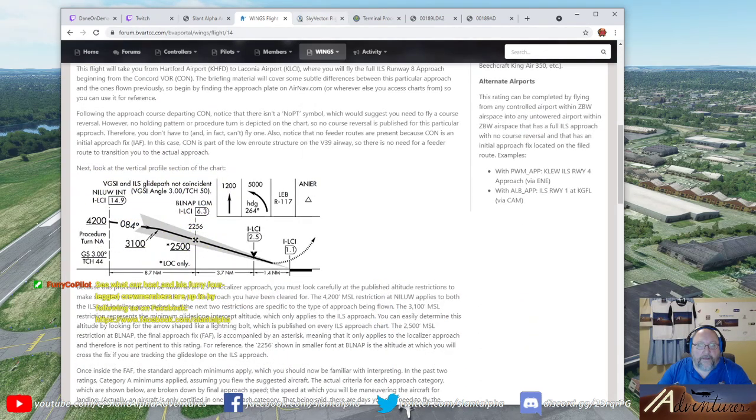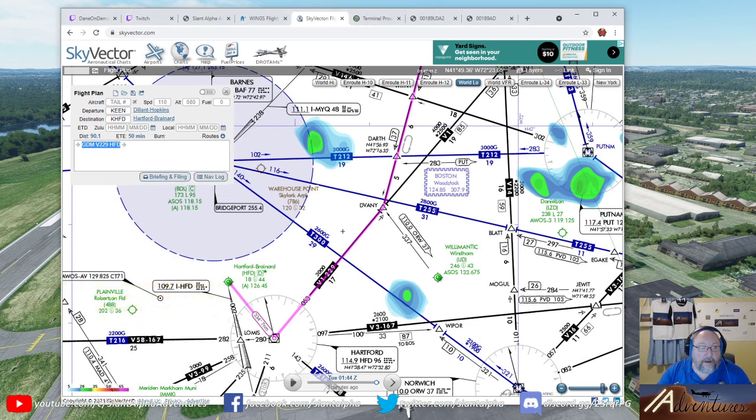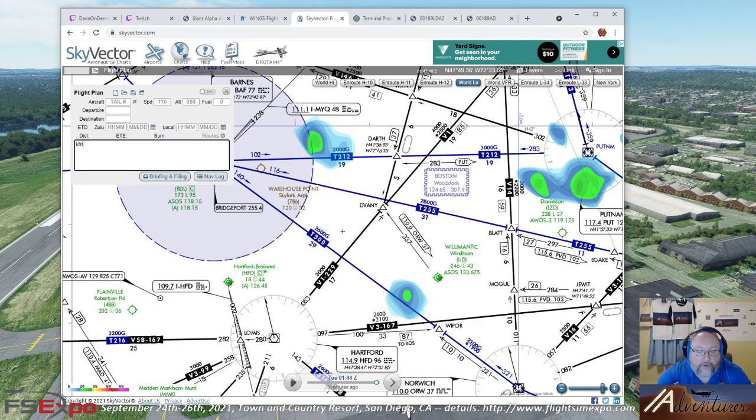Let's actually look at the route. Let's blank this out. And again, the lesson material tells you what route to file, but it's also the route that is in the preferred route database for this city pair, Hartford to Laconia. So we'll punch that in, we'll take a look at it.